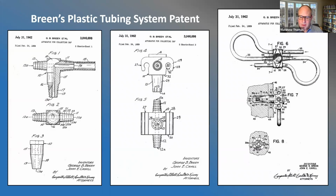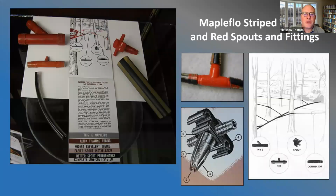George Breen, here's a few pictures of examples of the Maple Flow system. It was notable. Most of it was red, very, very recognizable. And then you see these tubes, 2 different sizes of tubing, lateral lines, and what the thicker one would be called main line. And they had this black striping on them.